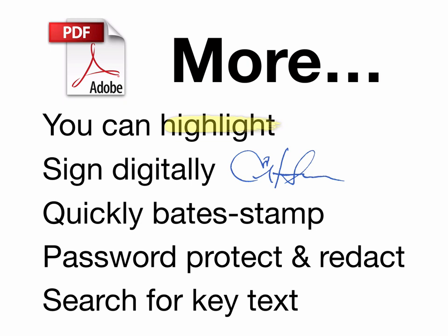But the most useful thing really is that when you've scanned all this information and made it searchable, which is easy to do, then you can search for any text in those documents very quickly and very easily. So in other words, it's like doing a Google search on a batch of documents. You're going to pull up the documents very quickly. You're going to see the relevant ones. This is super powerful, way better than flipping through the documents yourself.